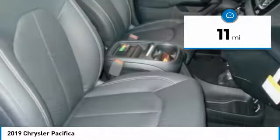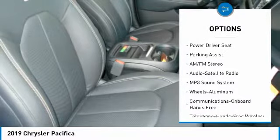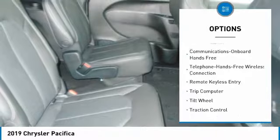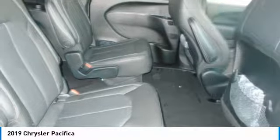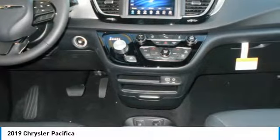Here are some of this vehicle's great options: quad seating, traction control, anti-lock braking system, air conditioning, Bluetooth wireless data link for hands-free phone, HomeLink garage door opener, power steering, floor mats, aluminum wheels, cruise control.